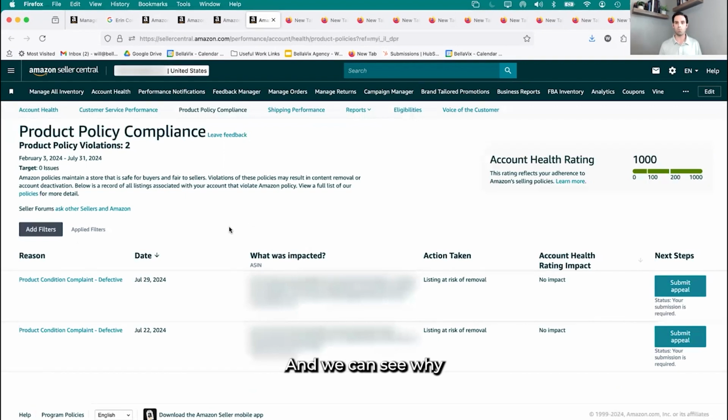And we can see why the listing's been removed and what its impact is on my account health rating. So right now we have a perfect account health rating at 1,000, and these issues are not impacting our account health. The listing is at risk of removal, so it hasn't even been removed yet. And why? It's because we received 2 complaints over a short period of time that this specific product is defective.